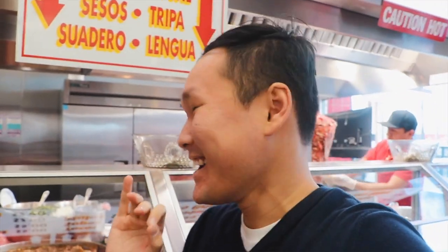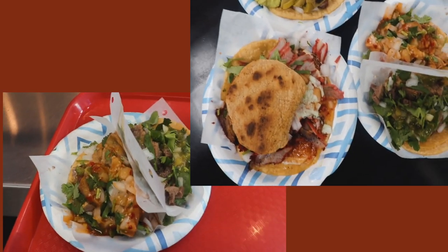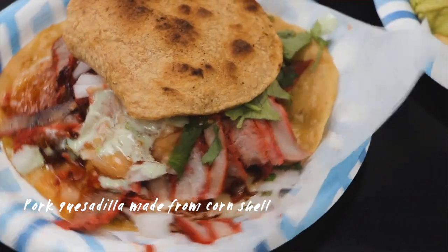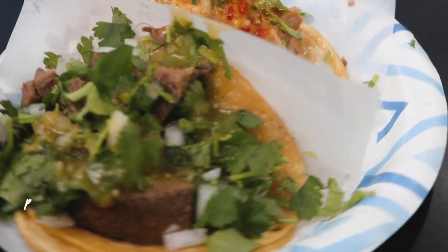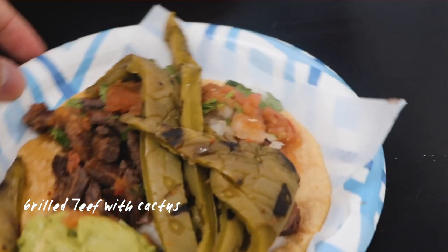My eyes are darting around because they are like wizards here, just whipping up all the tacos and quesadillas, and I'm ordering so many to try them all out. This is the pork quesadilla and it looks so yummy. And then we have here, I believe, beef tongue. Yep, you heard it right, beef tongue, so kind of like the tongue of a cow. And then this is pork stomach. And I think this is the grilled beef with cactus.